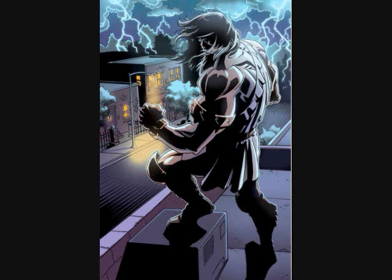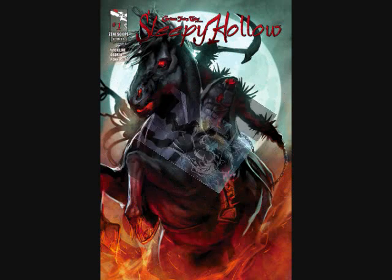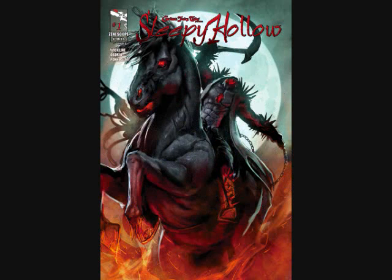Okay, and another number 1 that's coming out this week is Sleepy Hollow issue 1. It's a 4-issue miniseries. Really interesting. Let me give you guys a synopsis. In the small town of Tarrytown, New York, the story of the Headless Horseman of Sleepy Hollow has become something of myth and legend. And this legend is about to become all too real.